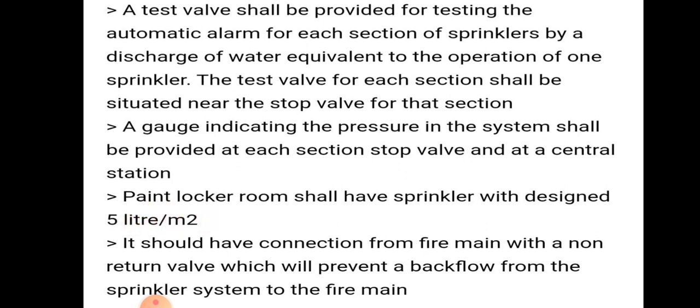It should have a connection from the fire main with a non-return valve, which will prevent a blowback from the sprinkler system to the fire main. So you have to ensure that this sprinkler system has a connection with the fire main with a non-return valve, so that it will prevent backflow from the sprinkler system to the fire main.